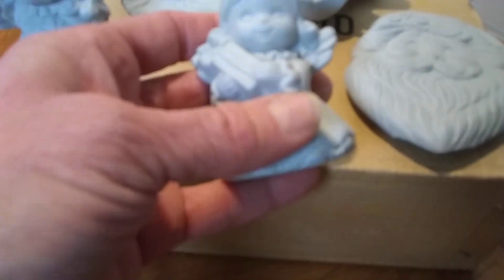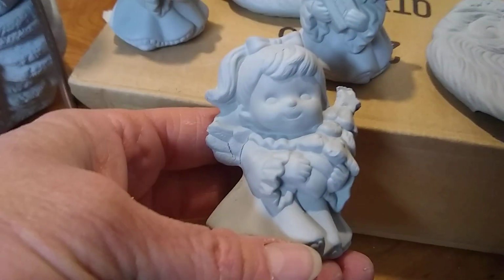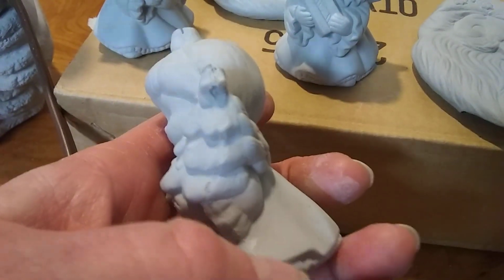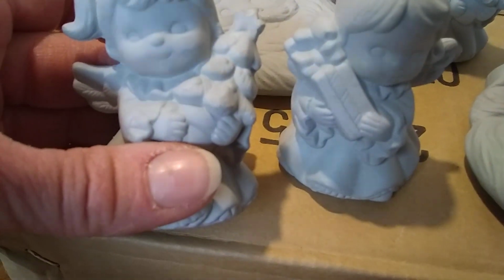And these are just some clay greenware pieces I'm working on. A couple little angels. I found a new ceramic shop close to me, and I thought I got 3 different angels, but I actually have 2 that are the same. And this is greenware. I've pretty much cleaned the seams off of them, although I'll do it a little more, and then they'll go in the kiln and get fired. Yeah, that's the 2 different ones. I have 2 with the tree, but one's holding a tree, one's holding a present.